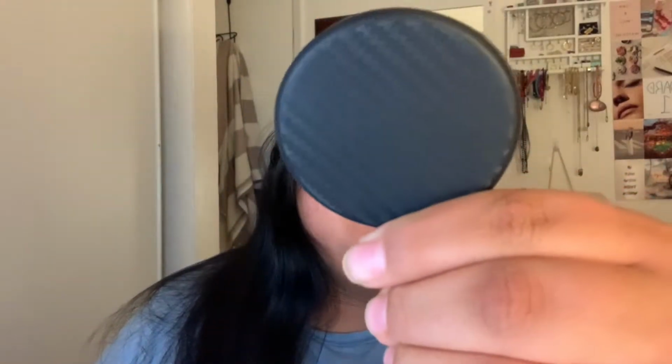And I also got the coasters, which are really small, but I'm pretty sure the cup holders in my car are going to be small anyway. These are, what is it called? Carbon fiber. Basically, these absorb any kind of liquid. And then we're just going to put what I have over here in here.